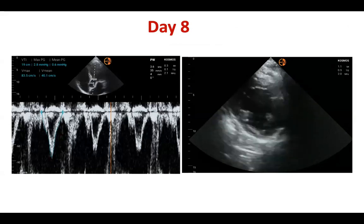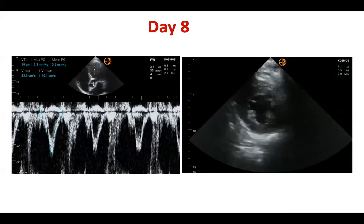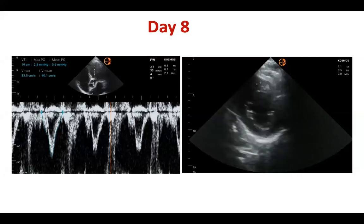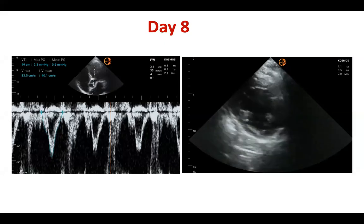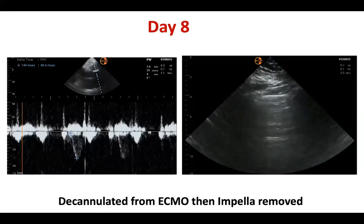And what happened to our patient? Now we are day 8. The patient was supported on ECMO peripherally and impeller and given antibiotics. And after a week, you started seeing recovery of the ventricles. Now you see the LVOT VTI is normal, 19 centimeters. You see the ventricular systolic function is resumed and improved. And on the right side, RVOT, you can see that the RVOT acceleration time is back to normal. So now the acceleration time is 140.